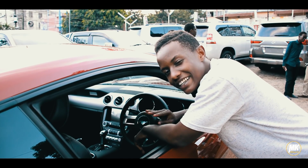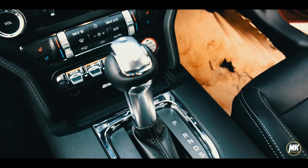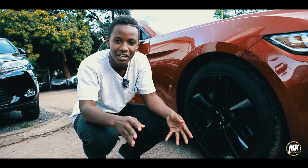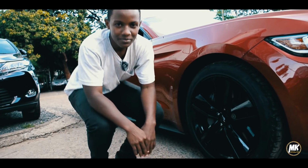Number 4, nice and elegant leather interior. Number 5, the ride height. It's proper for any performance or luxury car. Good enough for the African roads, Kenyan roads. This is not too high, not too low, won't disturb you on bumpy roads.